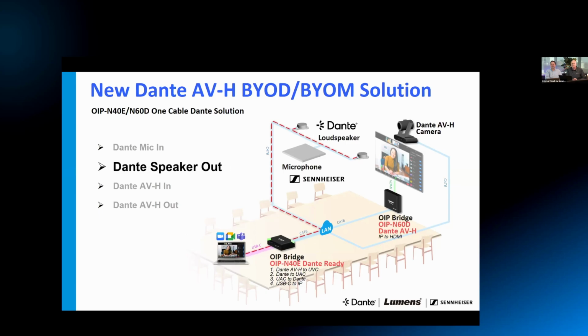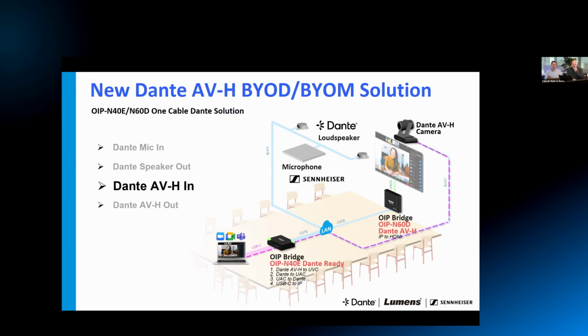We've then got Dante speaker out. So this is where we can actually take audio from your laptop or 3.5mm audio, and we can create Dante to go out to a loudspeaker as well. We also have the Dante AVH in, and as you might have heard earlier, we've got a VR TR60A AVH camera. So in addition to the HDMI output of that camera, we've also got Dante audio and video that comes out as well.